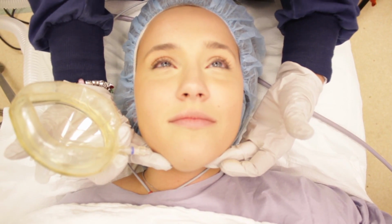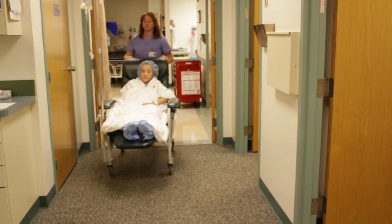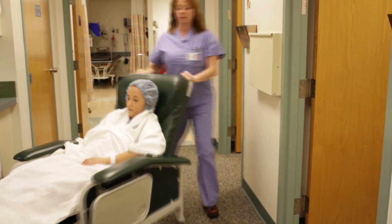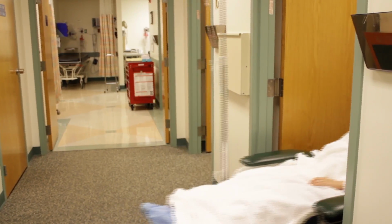Once the procedure is completed, you will be transferred to our post-operative area for observation for approximately 30 to 60 minutes. At the end of this time, you will be transferred to your private room where your escort or driver will be waiting for you.